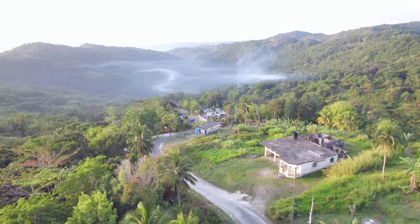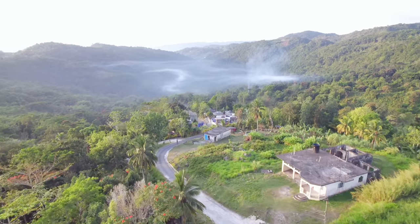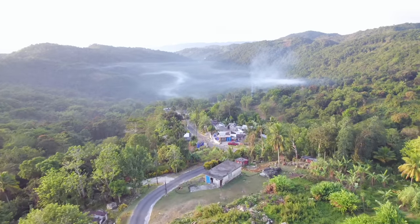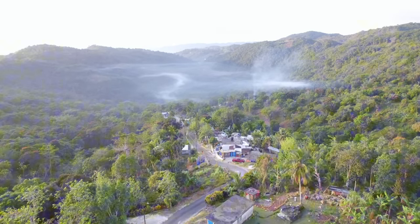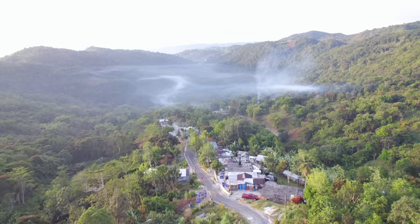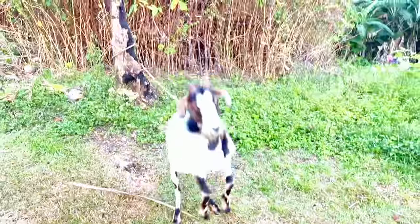Finally, we made it to the Accompong village. And when I tell you this place feels like Africa, wow. This is a historical Maroon village located in the hills of St. Elizabeth Parish on this island of Jamaica. It is located in Cockpit Country, where Jamaican Maroons and indigenous Tainos established a fortified stronghold.